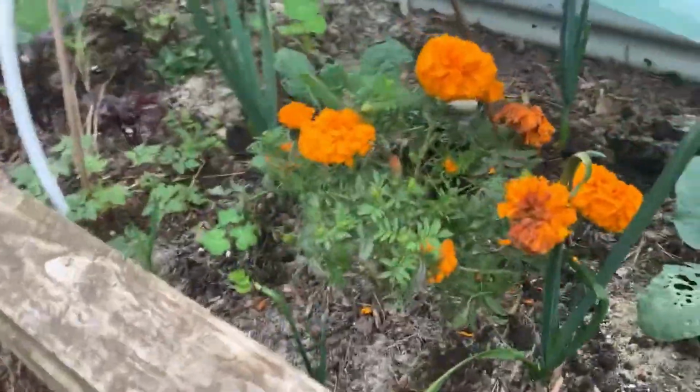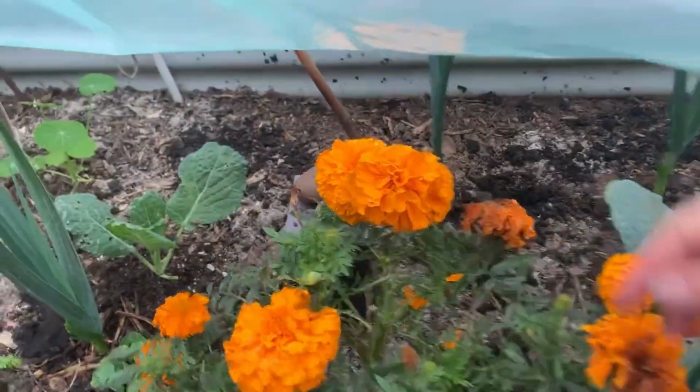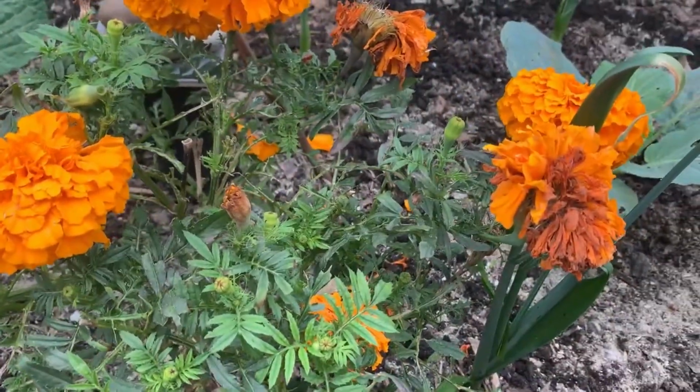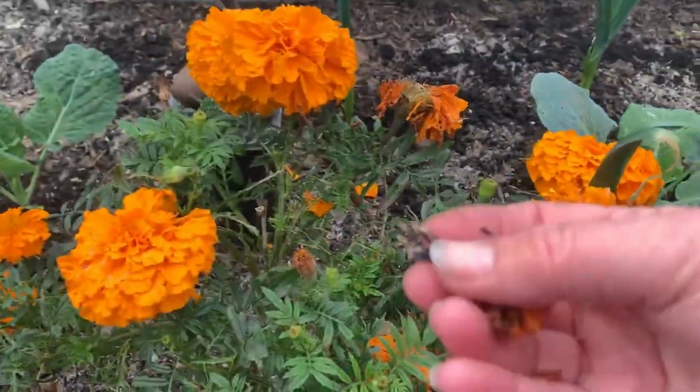Okay, these are still going. Won't be long till they go completely over. I'm leaving them on because I want seed. They're not very well swollen seed, but I hope they grow anyway. I'll keep them.